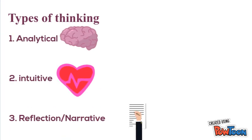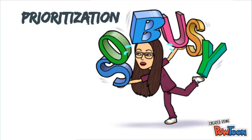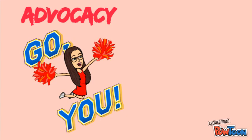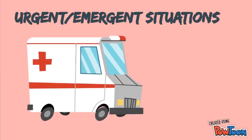So, types of thinking: analytical, intuitive, reflective, narrative. The exemplars we'll have are prioritization, when to call the doctor, advocacy, and urgent emergent situations.